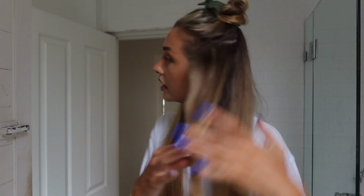You want to grab relatively large pieces. You can see it's quite thick, because the key to this look is you want big curls, not tight curls. I'm going to be curling backwards with quite large pieces. I sort of just touch the hair and see when it starts to get hot, because I don't like to hold it on there for too long.